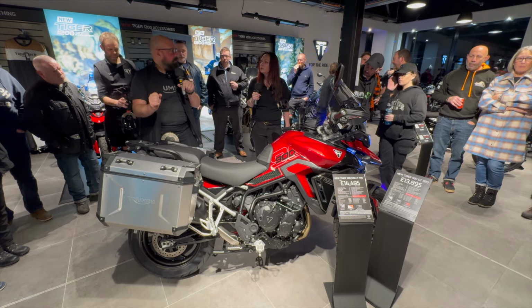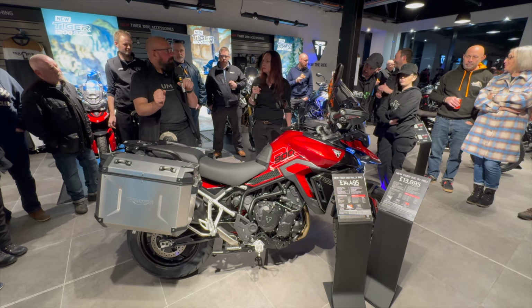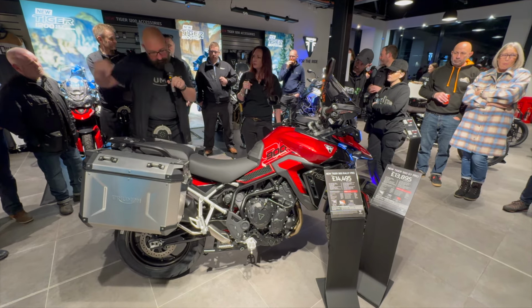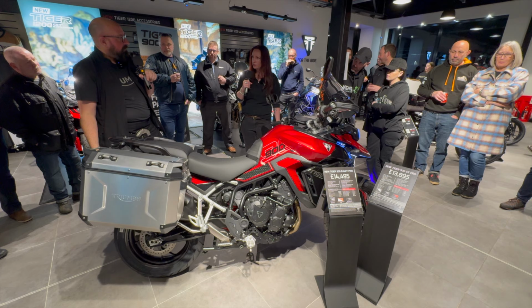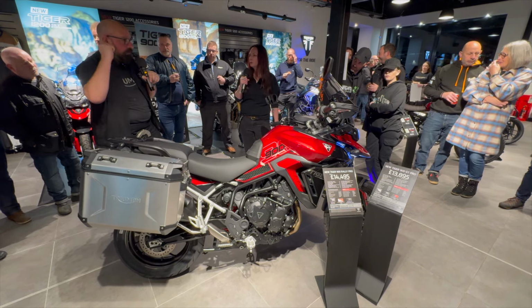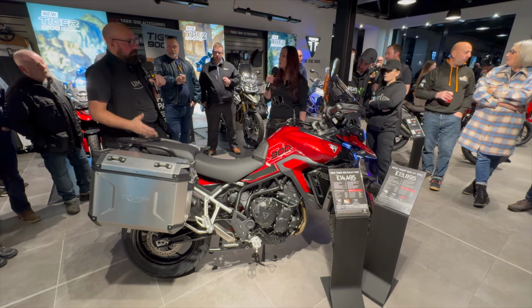It feels less smooth than the old 800 did when you first got on it. You think this is a little bit vibey. But what it's doing is the pulsing of the firing order transfers into massive amounts of mechanical grip to that tire. So when you're on the gas, you can feel it through the seat. It's a better technology.